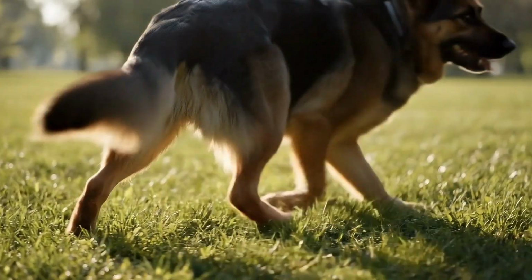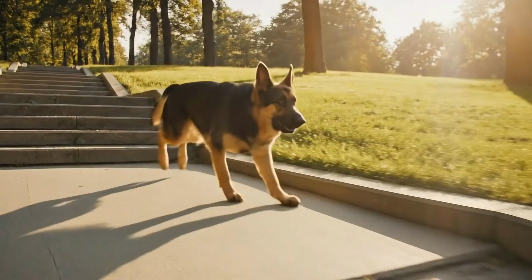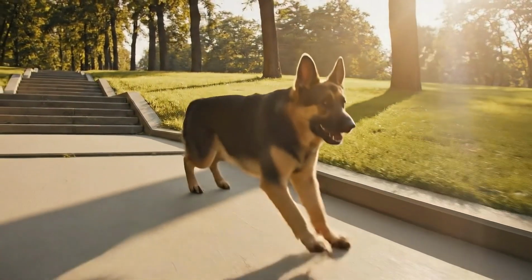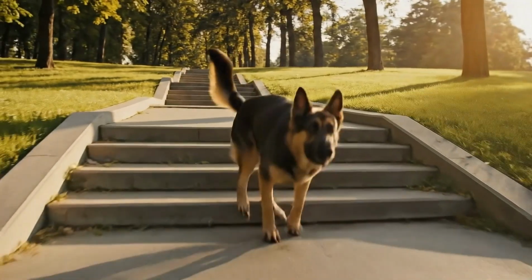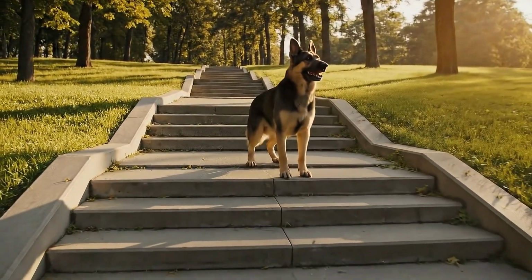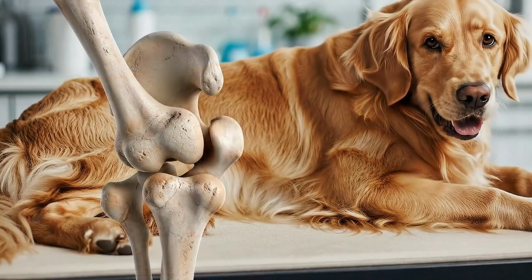Another devastating condition is degenerative myelopathy, or DM, a progressive disease of the spinal cord that causes weakness in the hind limbs. Early signs can be incredibly subtle, like scuffing the tops of their hind paws or their hind legs crossing over when they walk. While DM itself isn't considered painful, the resulting weakness and instability can cause compensatory pain elsewhere in the body.